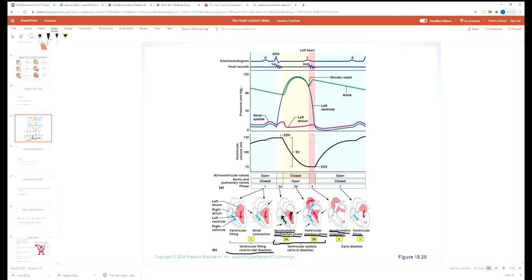Okay, let's look at this pressure portion and do that again. So here we are in ventricular filling. This phase here is the first phase, and then second phase, and then third. Okay, so we're in the ventricular filling phase. So purple is atrial pressure, blue is ventricular pressure, and green way up here is aortic pressure. So we're just looking at the left ventricle in this case.